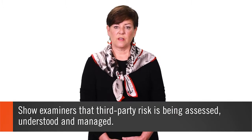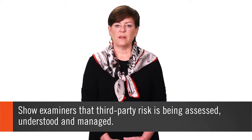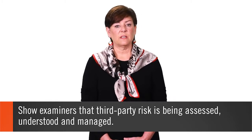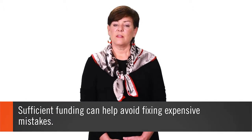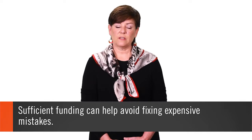For you, the most important thing to keep in mind is that third-party risk management is not an optional activity, nor is it a checklist activity. You must clearly demonstrate to examiners that third-party risk is being assessed, understood, and managed. It takes budget dollars to do that. A lack of adequate budget can, and likely will, result in examination findings that are much more expensive to remediate than if sufficient funding to avoid those findings had been provided in the first place.